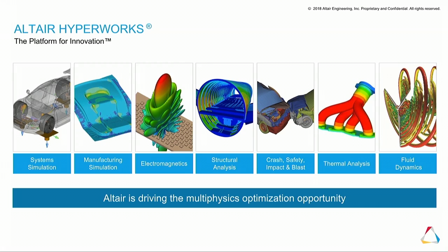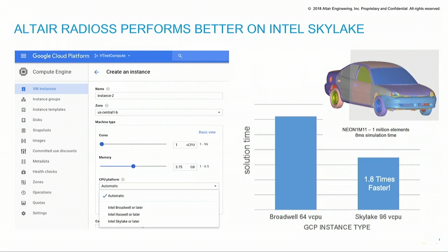At Altair, like I said, we have this broad range of applications. And one of the things that you want to do in high-performance computing is you want to perform as fast as possible. These are physics applications that do the work. And one of the nice things about our partnership with Intel, we get access to Intel processors, and we can actually do all sorts of neat tests.